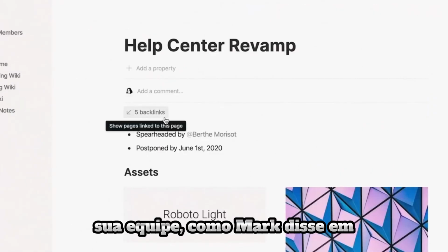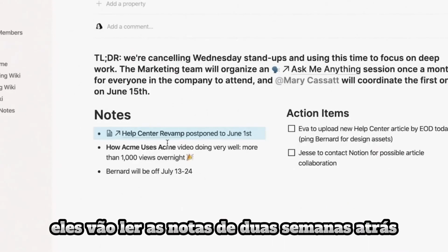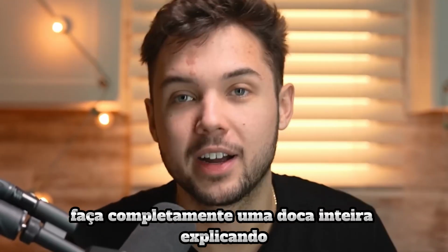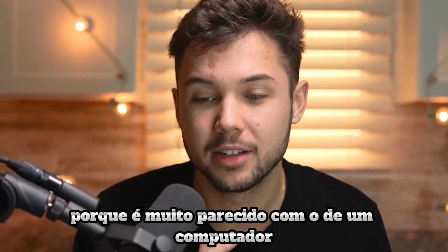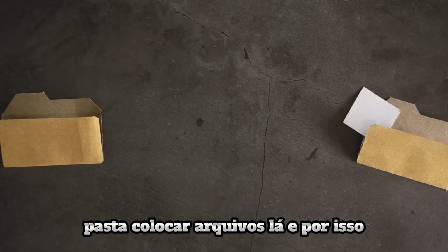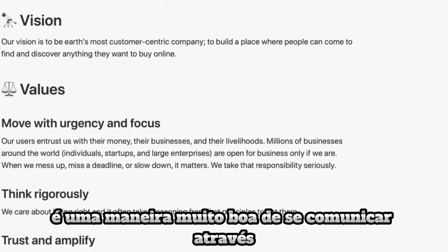So as Mark said in presentation 2 weeks ago, click here. They'll read the 2 weeks ago's notes, and then you're gonna compile more notes underneath that. But all it is a hyperlink, so you don't need to completely make a whole doc explaining last year's. So it gets really powerful because it's a lot like a computer's folder system where you can create a folder, put files in there, put another folder, put files in there. And so it compiles information very concisely and is a very good way to communicate across your team.